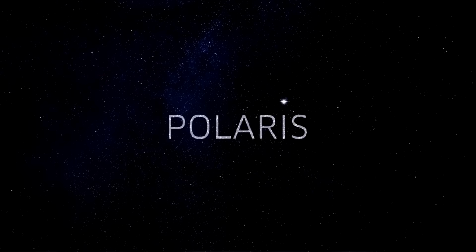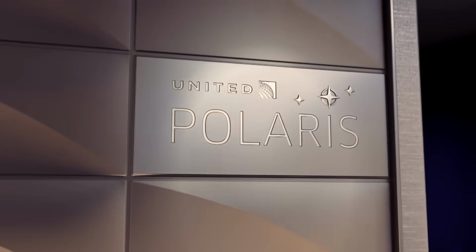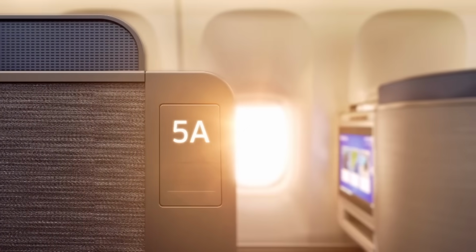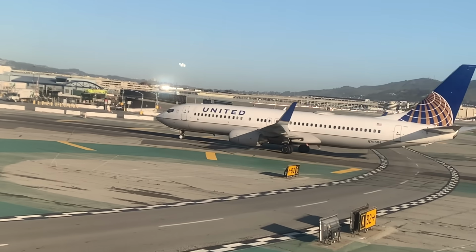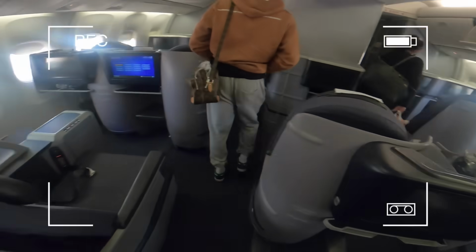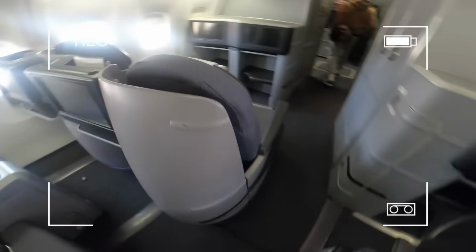On select services they also refer to this as Polaris, but what exactly is Polaris? Essentially, it's elevated service for their international and transcon premium flights. It features their newest 1-2-1 seating with plush bedding and Polaris lounge access. Unfortunately, due to their diverse offering of products, you'll often find these are switched out last minute, leaving you with their old product, which features on the majority of their fleet.